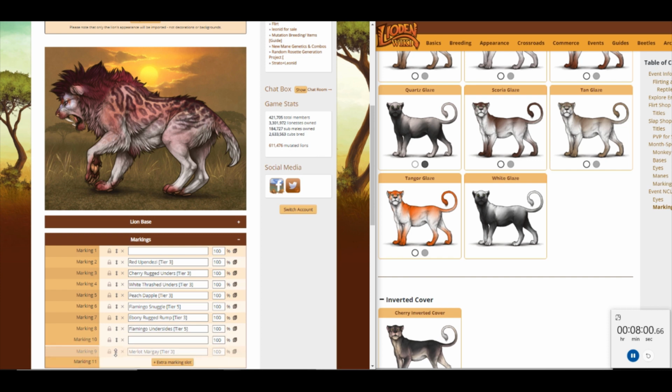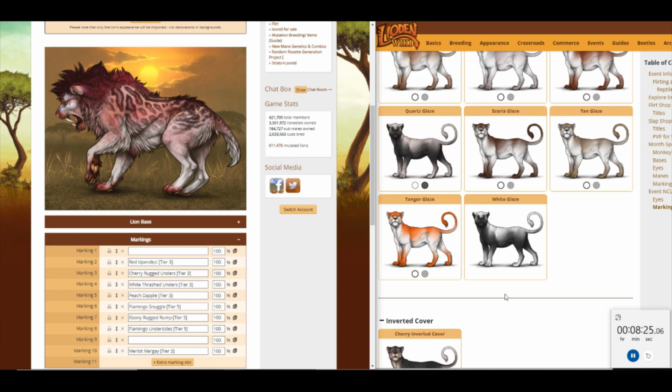You know what? We're going to move the Merlot Margay to the top. We're going to add a thrashed... Or no, I have ebony rugged rump. I want it to match the rump marking. So I would want ebony rugged chest. Oh, there is no chest. What? They don't have a chest yet? Thrash chest. Oh, I don't like that. It looks like it covers. Yeah, I don't like that. We're going to leave that off.